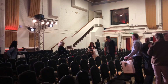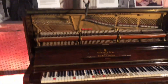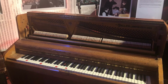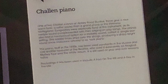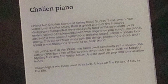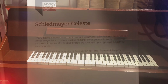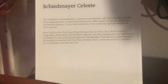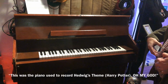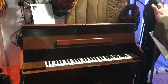So Lady Madonna's playing right now, and this was the piano they recorded it on. They also recorded Penny Lane on that piano as well as Obla Di Obla Da, and on this piano they also recorded Penny Lane and they recorded The Fool on the Hill. On this piano they recorded Good Night, and Time by Pink Floyd was recorded on this piano. This was the piano they used to record Hedwig's Theme. Oh my god!